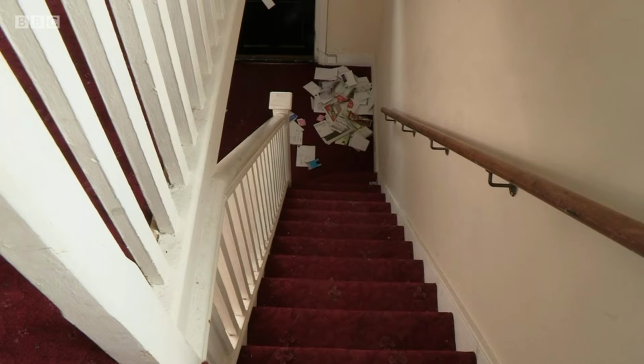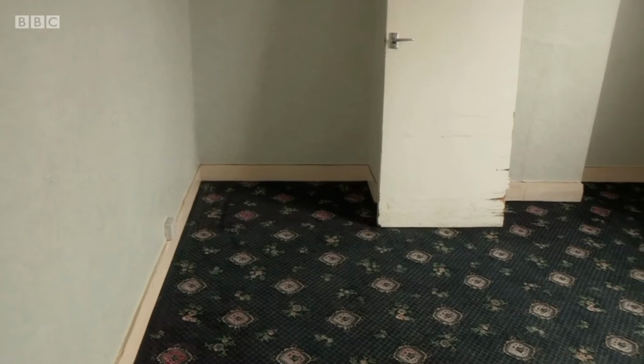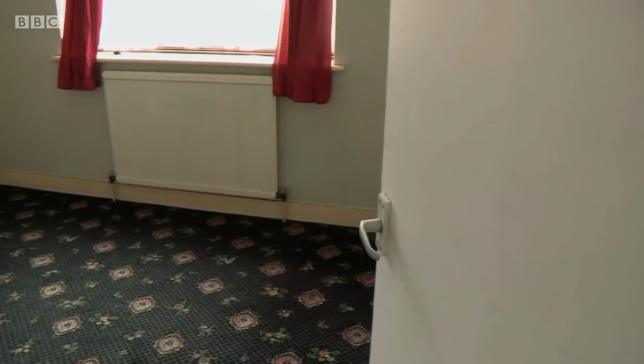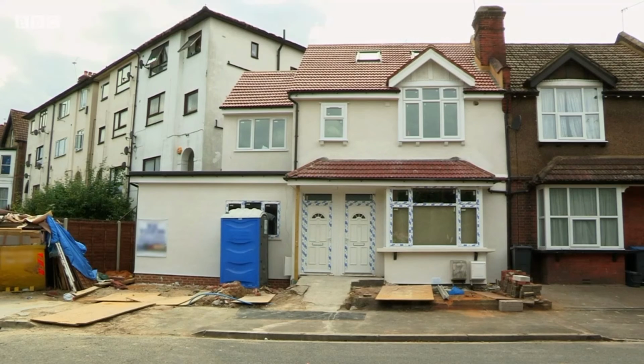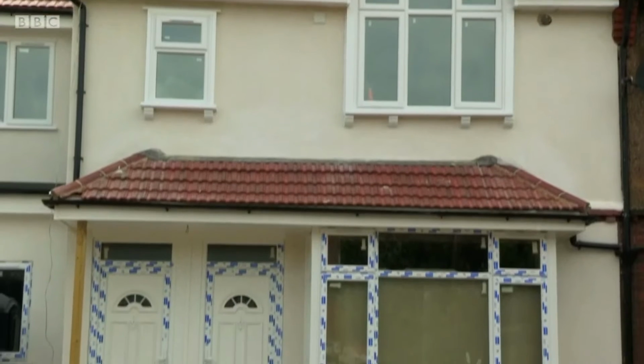With a total budget of 185 grand, the couple had gone for 2 separate houses because they thought their original plans to convert and extend the house into 2 flats would not get local planning approval. But lo and behold, when we returned 11 months later in July 2019, building work was well underway and they got what they originally wanted.